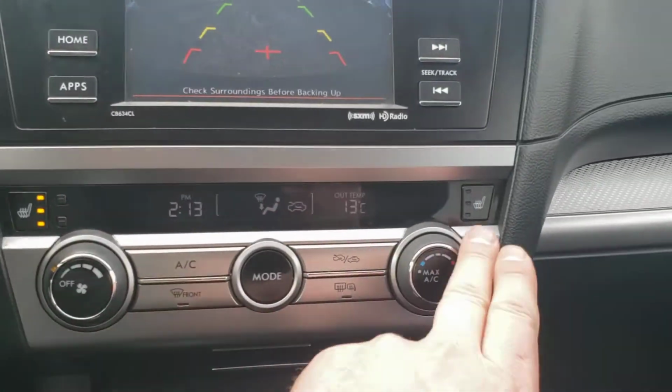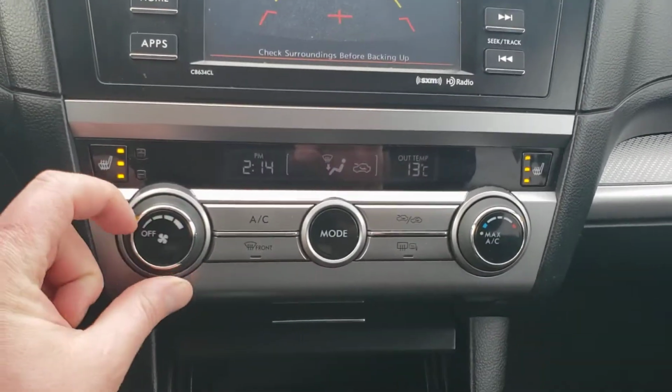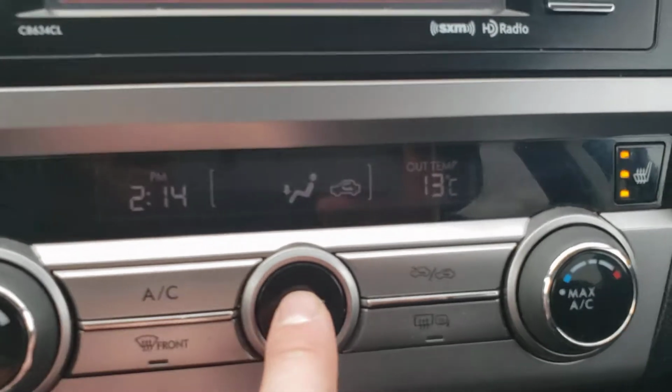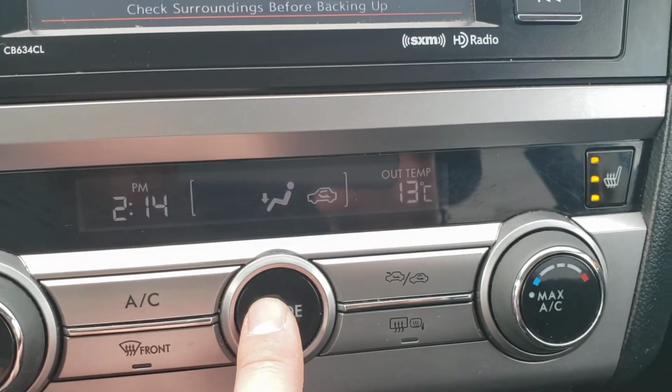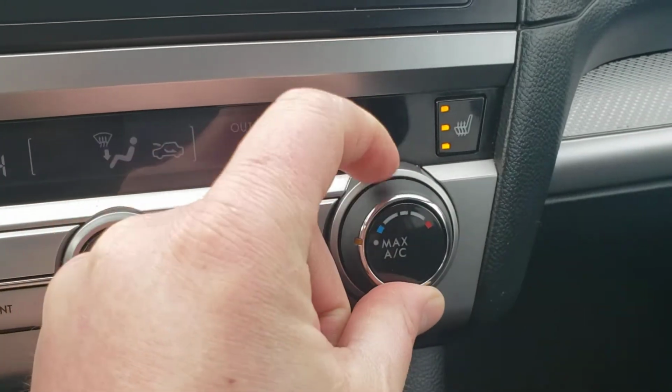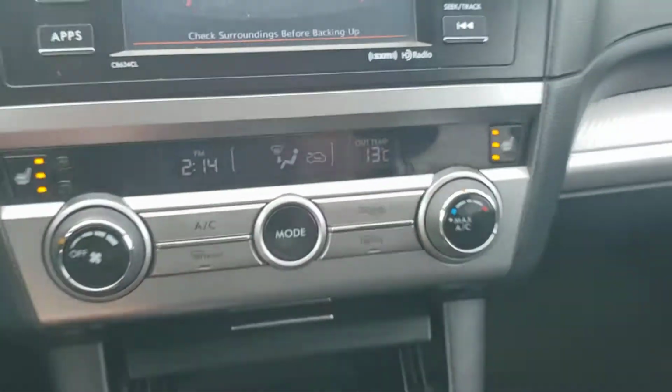Heated seats, three stages for both the driver and the passenger, climate controls on the knobs, fan strength, mode changes where the airflow is coming from, depending what you want. And then this is temperature, of course. Max AC is all the way over. And then little storage cubby down here.